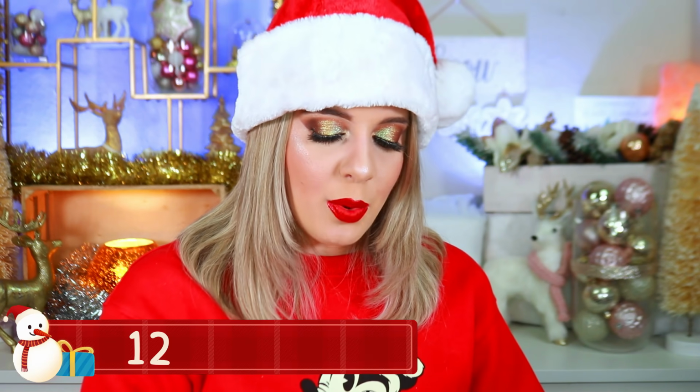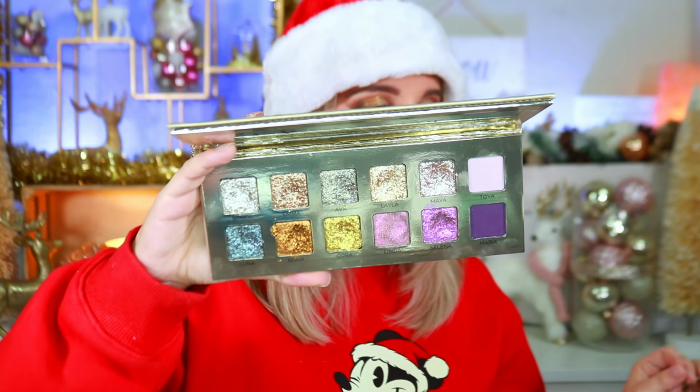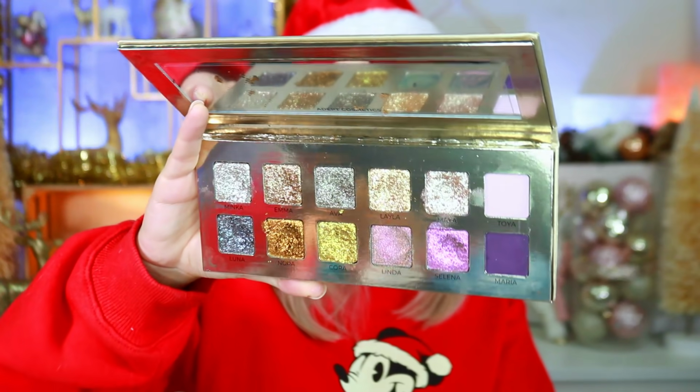regardless. Coming in at number 12, this fell pretty far from the list compared to last year, but we do have the Minka palette from Adept Cosmetics. Now this right here is pretty much full of all foils. The reason why I put this in the holiday category is because I love this top row right here. These are more like pressed foiled metallic shades. These are so pretty. You can create so many different beautiful looks using this palette.